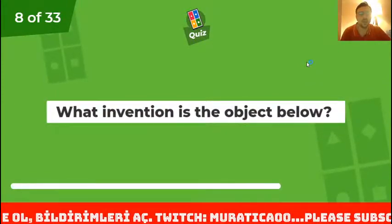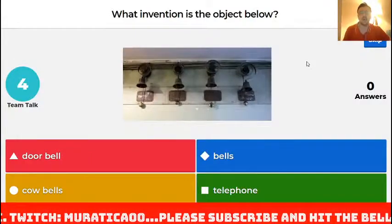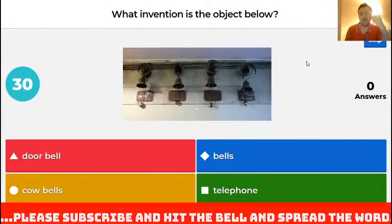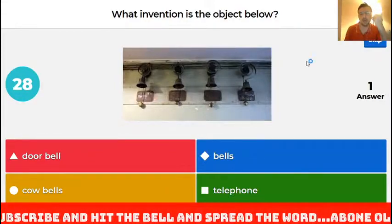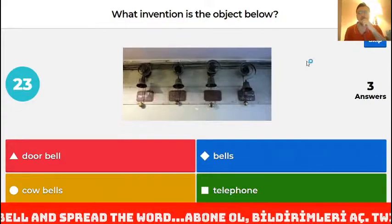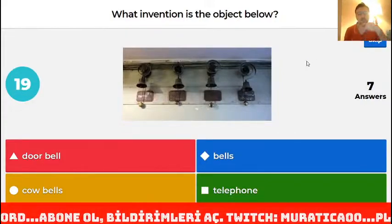What invention is the object below? Let's see what picture it is. Let's see if you'll find it or not. Is it a doorbell? Is it bells? Is it a cowbell? Or is it a telephone? I'm sure that you can do it. I am sure you'll find it.